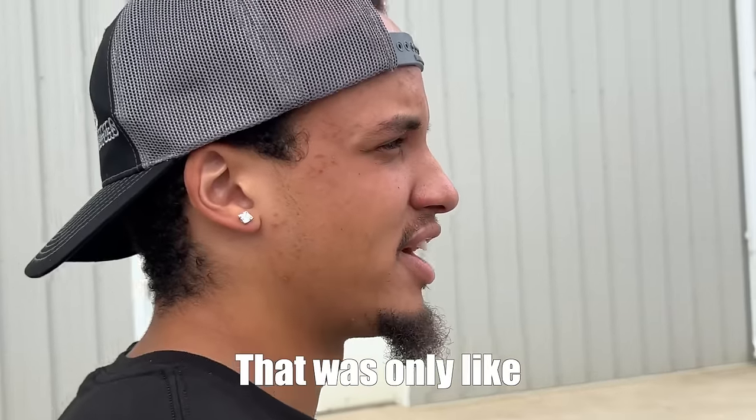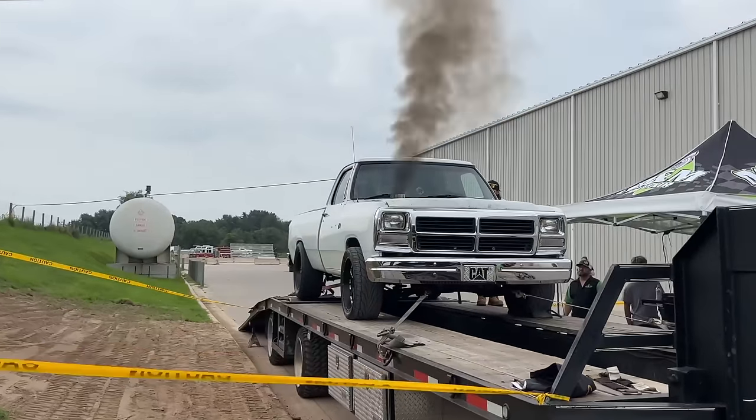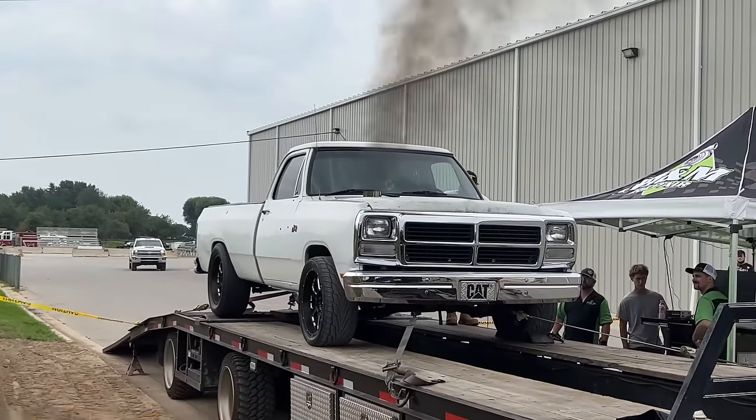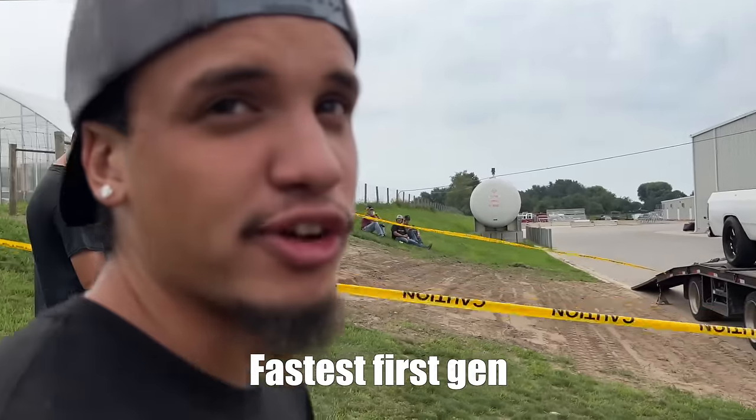Seemed kind of slow. This is the first pull. That was only like 300 horsepower. Probably gonna make like 160 horsepower. As long as it sounds good, fuck it. Negative 13? Yeah. Still like the fastest version I've ever seen.